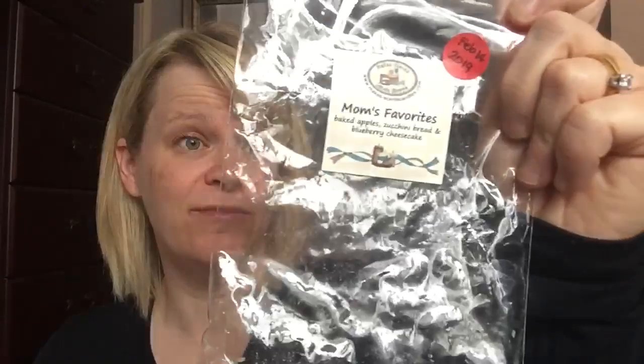And this one I just finished recently too, and I wasn't sure about it on cold snap. It's Mom's Favorites, which is baked apples. Let's see if I can read this backwards. What does it say? Zucchini bread and blueberry cheesecake. So you're thinking, oh my gosh, that's kind of weird. Apples and zucchini bread, which is kind of like a spicy bread, and then blueberry cheesecake. Anyway, this was nice. Surprisingly, when I smelled it on cold, I was like, ugh. But then it was really nice bakery. Sometimes I would get a lot of the baked apples. Sometimes I could pick up the blueberry cheesecake, and sometimes I could get the hint of the banana zucchini bread. I would say it was lightest on the zucchini bread, maybe slightly heavier on the baked apples, and then blueberry cheesecake in the middle. I would repurchase this. So a couple repurchases: 'Tis the season, and Mom's Favorites from Make Sense.